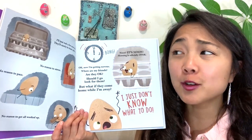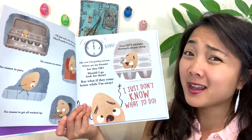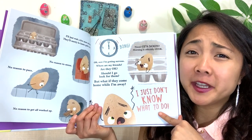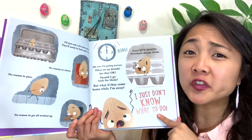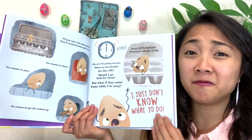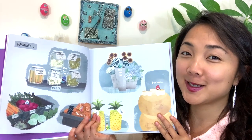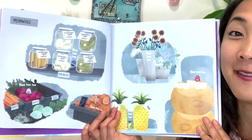Where are my friends? Are they okay? Should I go look for them? But what if they come home while I'm away? Oh, I just don't know what to do. How is Shell feeling right now? Very stressed and nervous and worried, right? Like he has no idea what is going on and can't figure out what to do. Meanwhile, while he's freaking out, here's what the other eggs are doing. They are still hiding, it looks like. And my friends, what are some of their hiding spots they found?